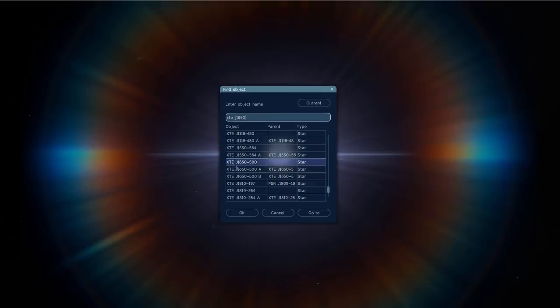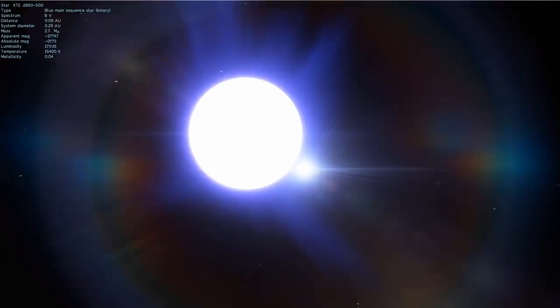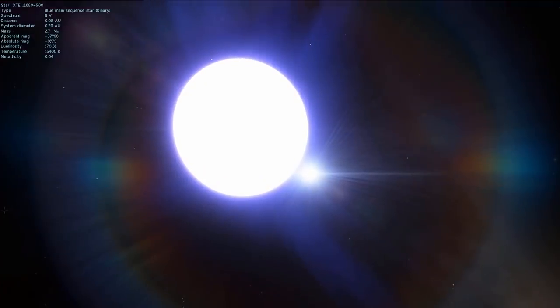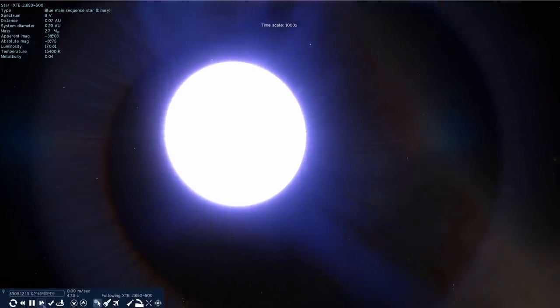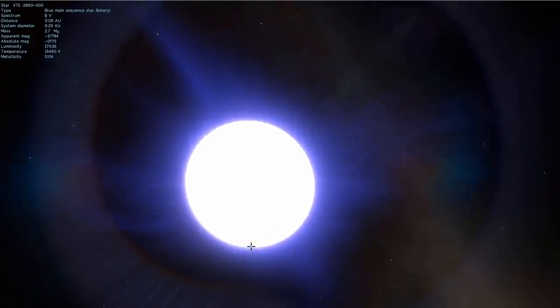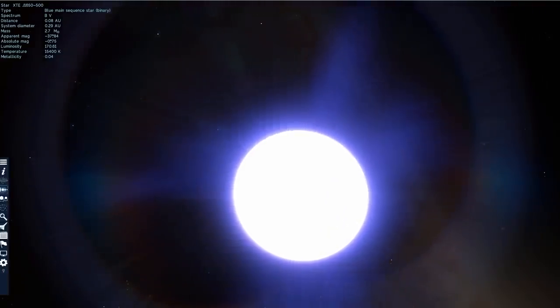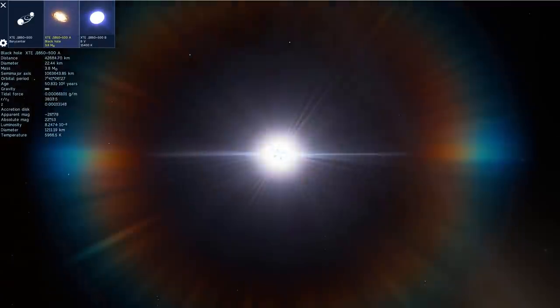We're going to take a look at another one here. The object by the name of XTE J1650-500. This is actually a black hole for sure. As a matter of fact, it's a black hole that has a companion, and they obviously orbit around one another. So here you can actually see both of them. If we accelerate time a little bit, you'll see how they start moving around each other and create quite an interesting dance. Now, the interesting thing about this particular black hole is that we've measured this particular object, which is actually right here, quite precisely.